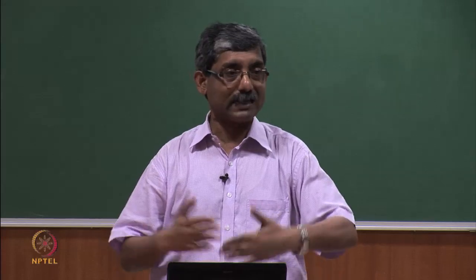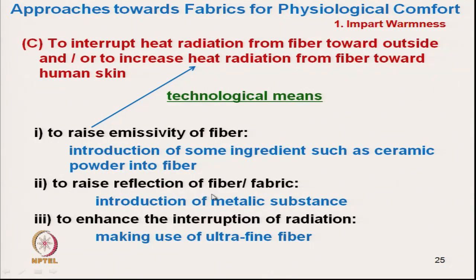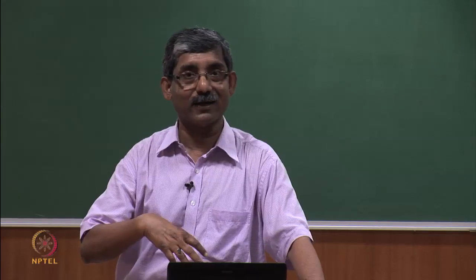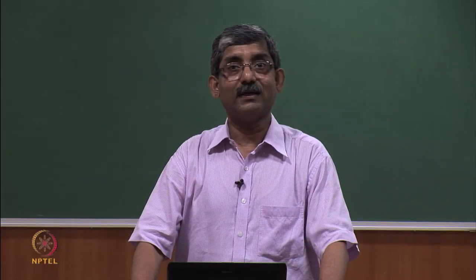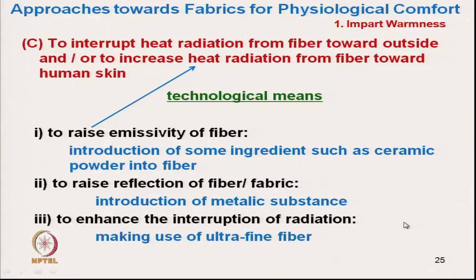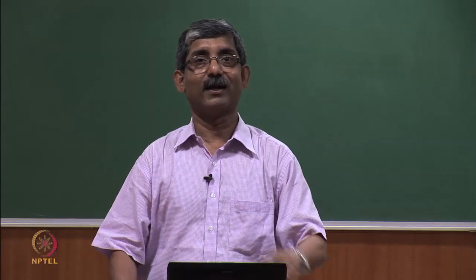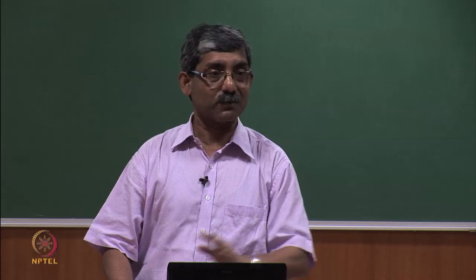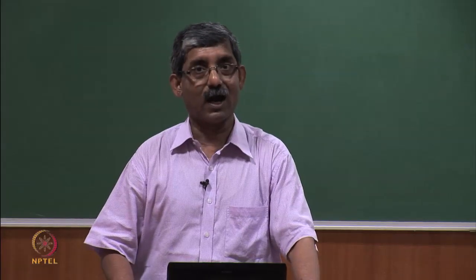On the other hand, if we want to retain the radiative heat within the body, we have to raise the reflection of fiber. So, we can coat some reflective material. Introduction of metallic substance: if we incorporate some metallic substance, it will reflect back the radiative heat and retain the body heat. And the third approach is to enhance the interruption of radiation by making ultrafine fiber. The microfiber, if we can use, will reflect back the radiative heat. So, for radiative heat interruption or transmission, we can use these three approaches, and we can keep our body warm.